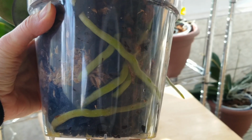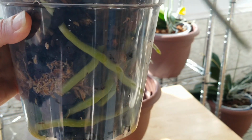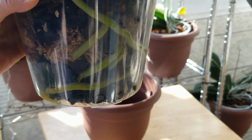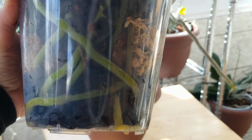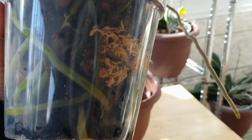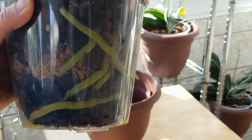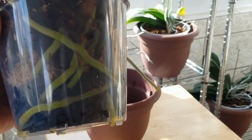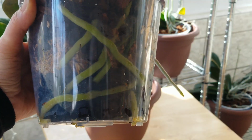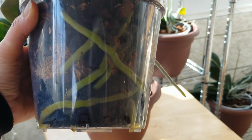Just to give you a close-up of the root system of my Val Sogo Tahiti, see, it's Val Sogo Lawrence Tahiti Sunset. There we go. That's a long name. This is in the bark and moss sandwich, and as you see, this orchid hardly had any roots in the springtime. I've really been impressed in how they have done in this mixture of bark and moss. It's amazing.